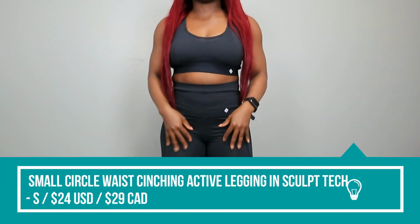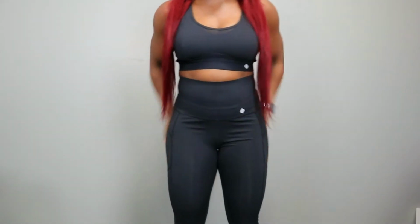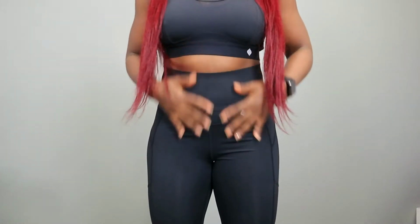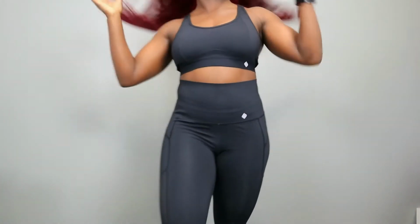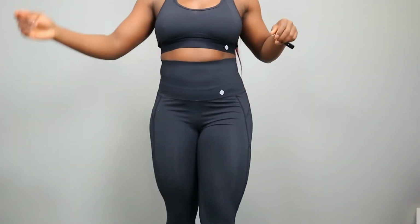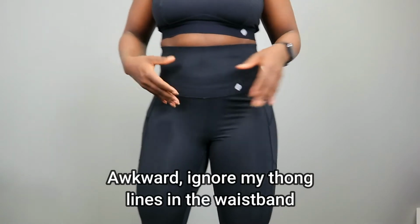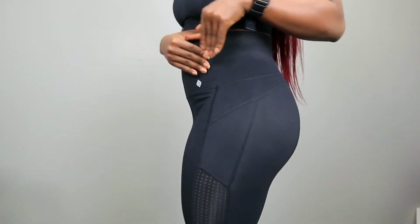Next, we have the small circle waist cinching active leggings in their Sculpt Tech technology. This is so funny. I've actually already filmed this part, but I was wearing the leggings backwards. So here we go again. The overall detail of these leggings, they are the same sweat wicking material as the bra, but I find that these leggings are actually a little bit more shiny than the bra, and they do have a dipping down of the waistband at the front, and they have really nice detailing on the side.